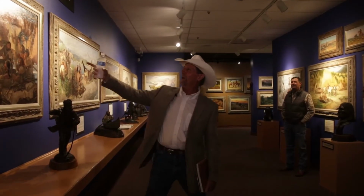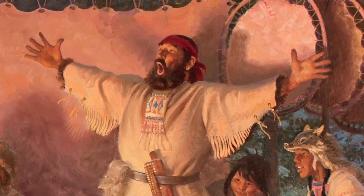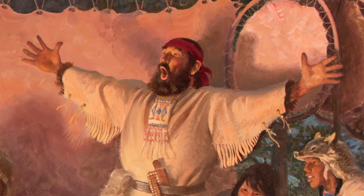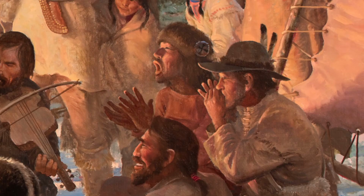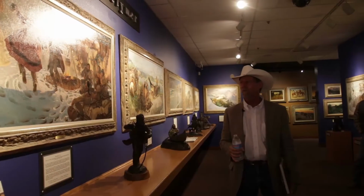And I love this character. Look at this character up here in this painting. It's just a tremendous emotion to all of these guys. The guys dancing, the ones laughing, the ones clapping, the one over there that's just blowing up with something. But you start studying and finding all the other little aspects of this thing.